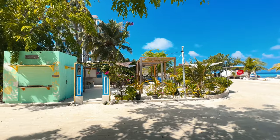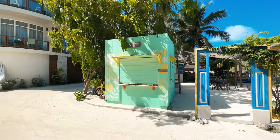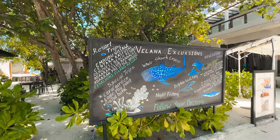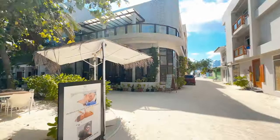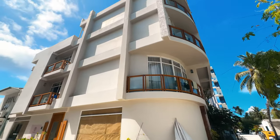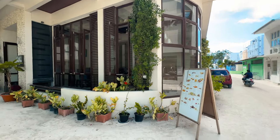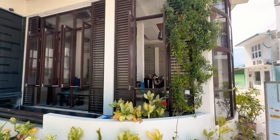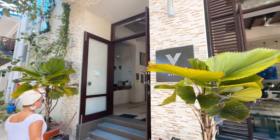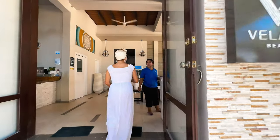And that's a crow. This is nice. And of course, their tours. They always ask you when you check in, are you planning on doing any tours? It's because they want you to obviously use their hotels to purchase tours. Oh, this is pretty. It's the same hotel, right? Oh, really pretty. Hi, how are you? Hi. It's called Velana Beach. Velana Beach.